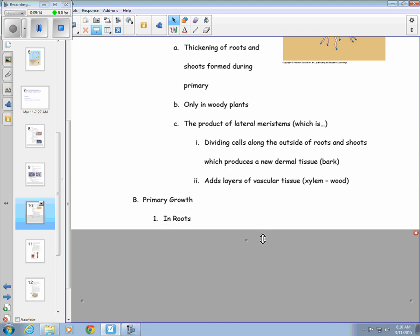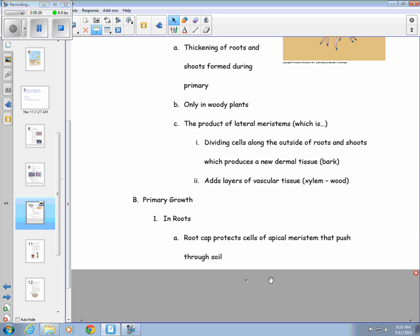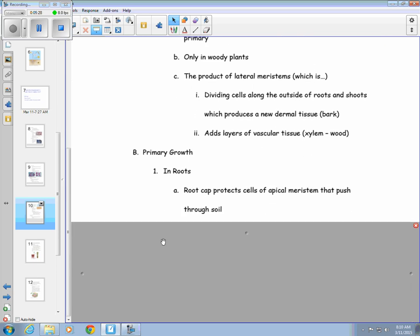So all of the primary and secondary growth that we just mentioned was growth in stems. Now let's talk about primary growth in the roots. The root cap, which is the structure at the very tip of the root, helps to protect the cells in that highly dividing area, and it helps to push the roots through the soil.